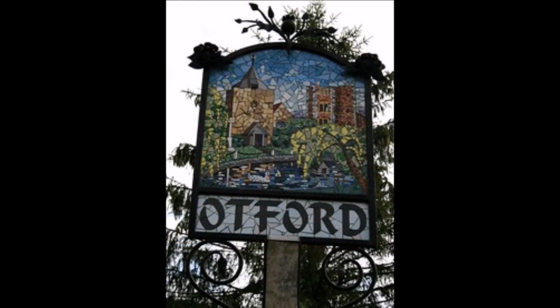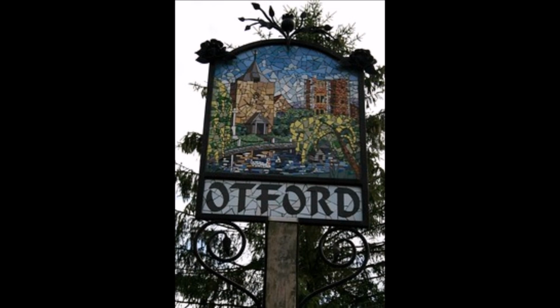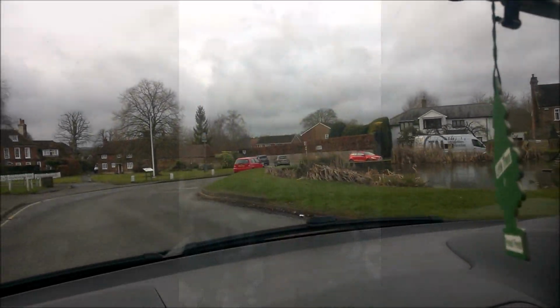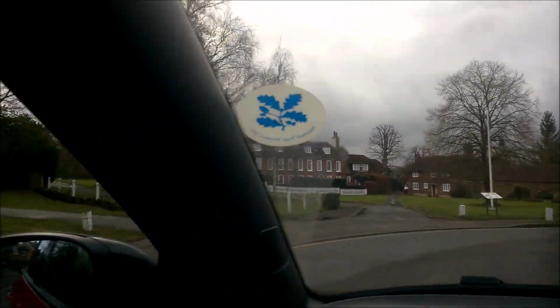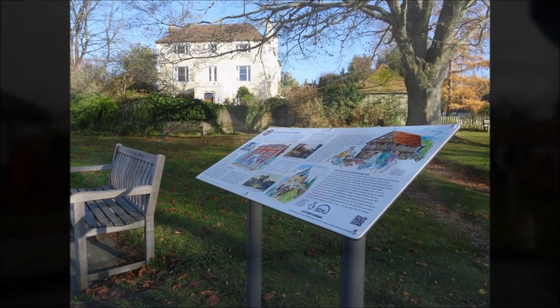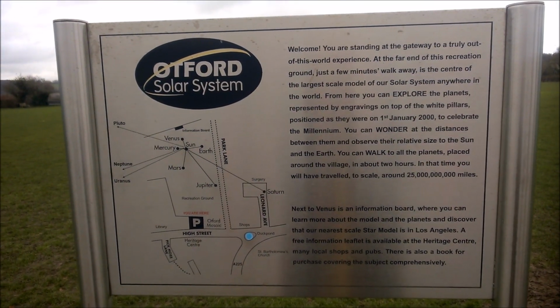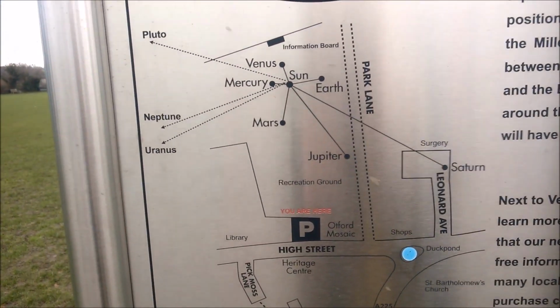Otford is a small village situated just outside of Sevenoaks in Kent, and it really is an incredible little village which prides itself on its history and its heritage. For example, you can walk around Otford village and get a flavour of its historical timeline by checking out its information boards. Now, we purposely went down there to check out Otford's solar system, which in their words is probably the largest scale model in the world.